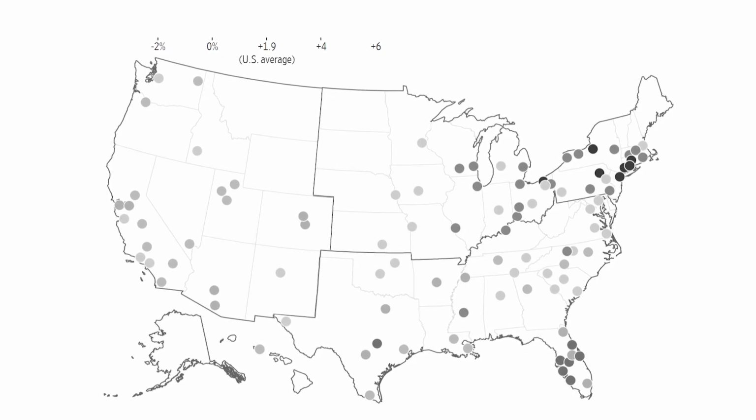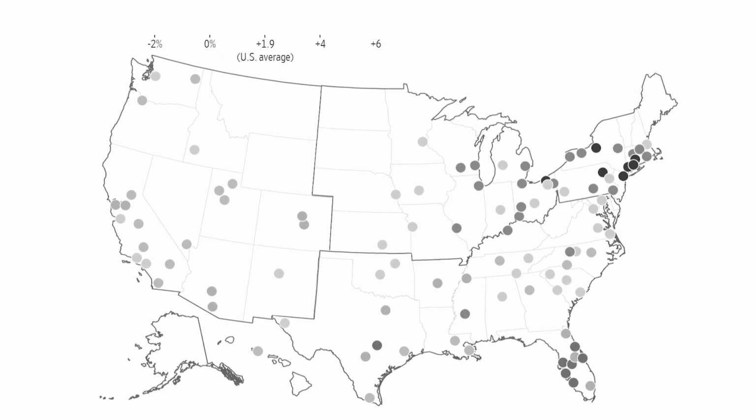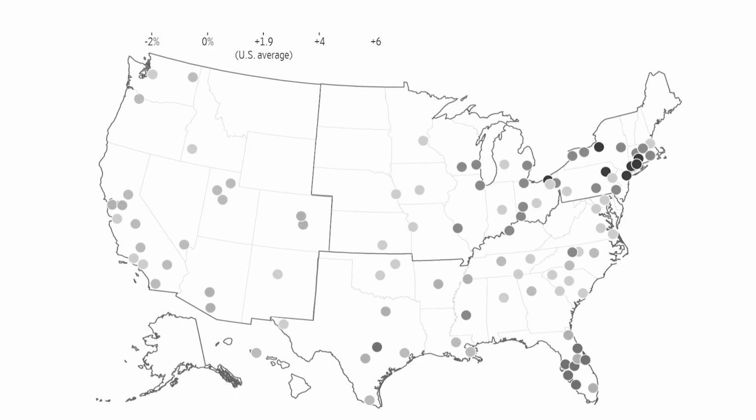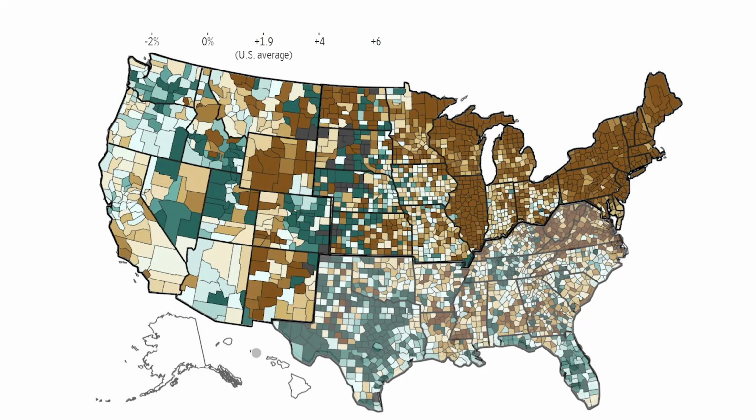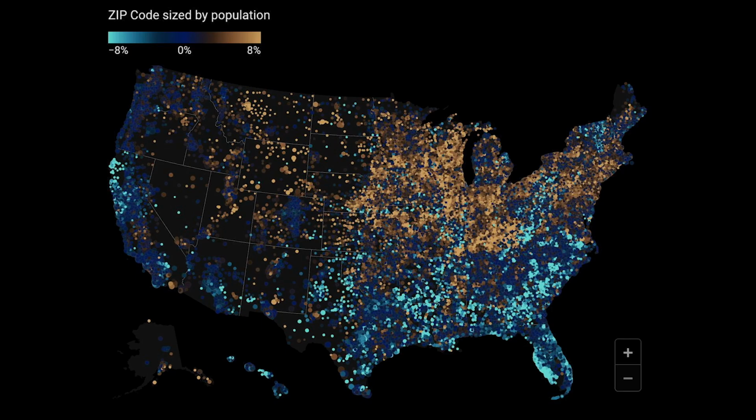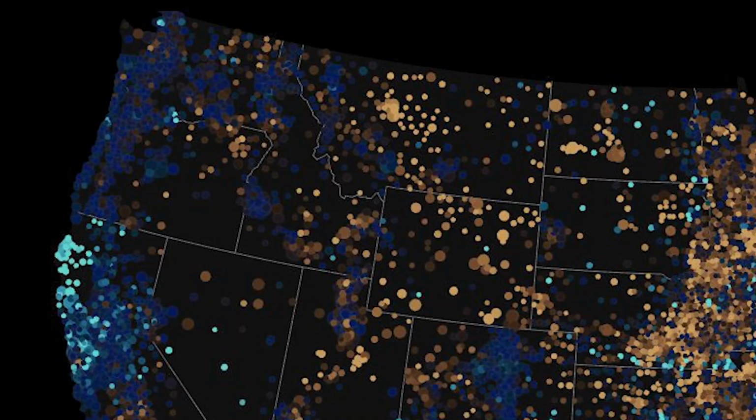In previous videos, we've shared our analysis of the US housing market by dividing it into three main categories based on inventory levels. This time, we're going to upgrade that analysis to give you an even more intuitive understanding of local housing trends. Take a look at the map. I'll explain how to read it.